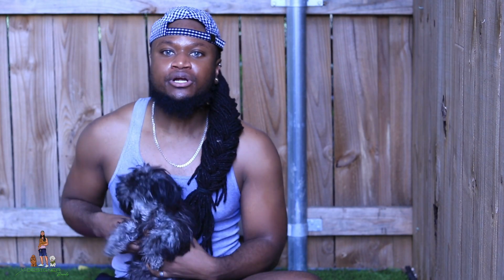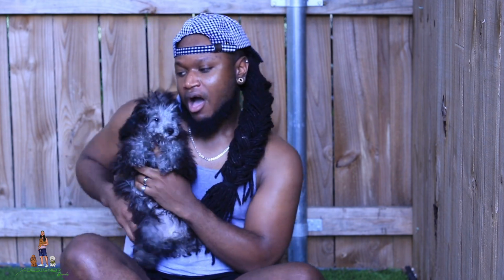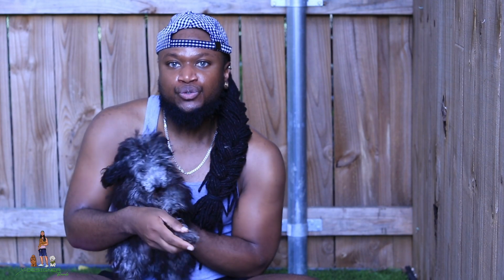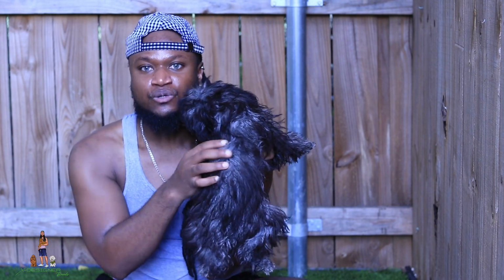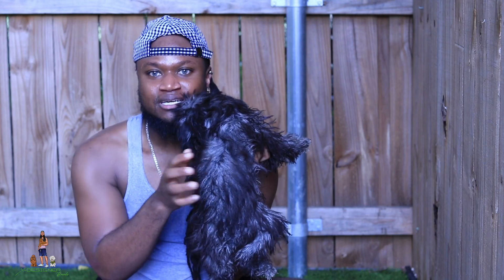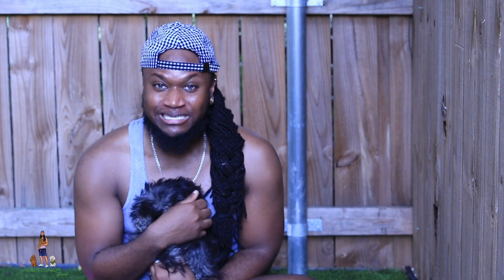Obviously, if you guys don't know, silver babies are born black, so that's the reason why she has that little black outer coat here. And then closer to her skin, if we were to shave her, you can see that she has those beautiful silver coat coming through. So, my plans for Xantha.